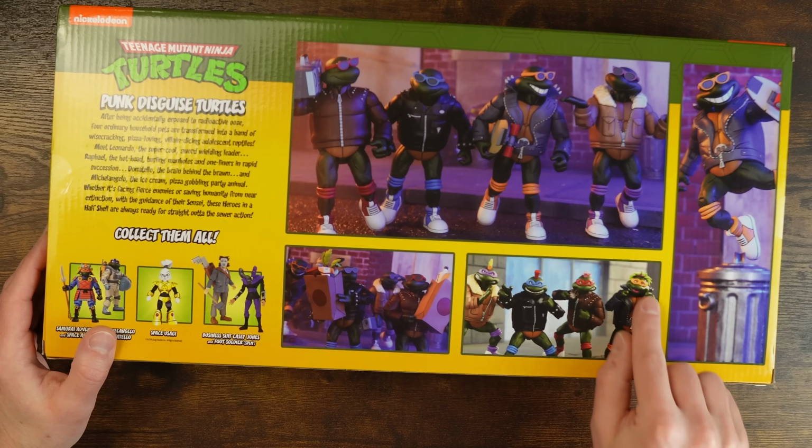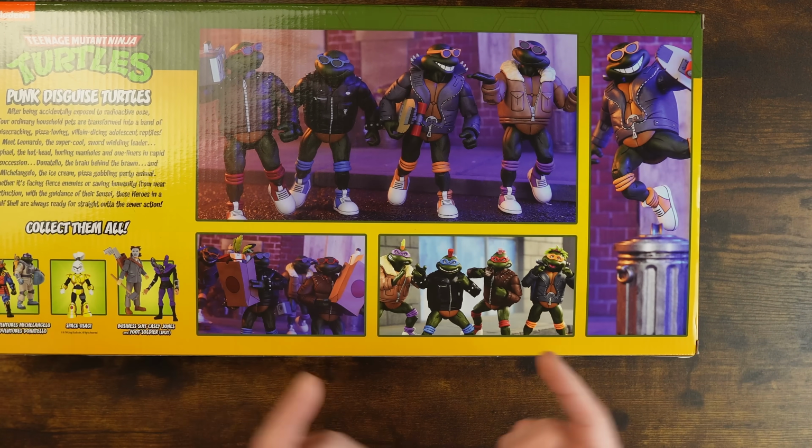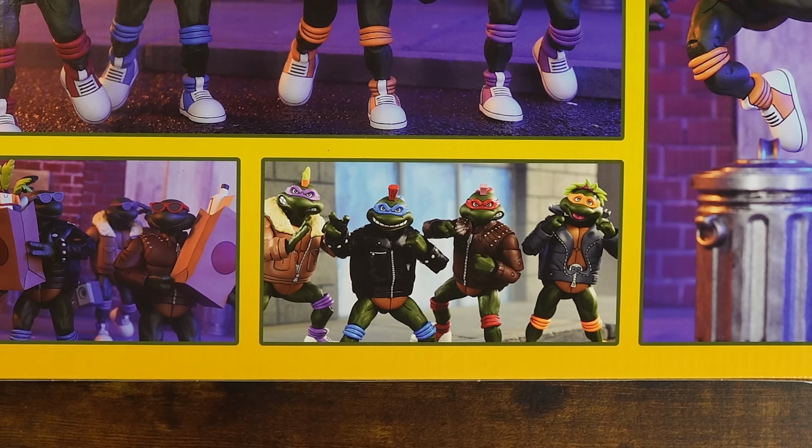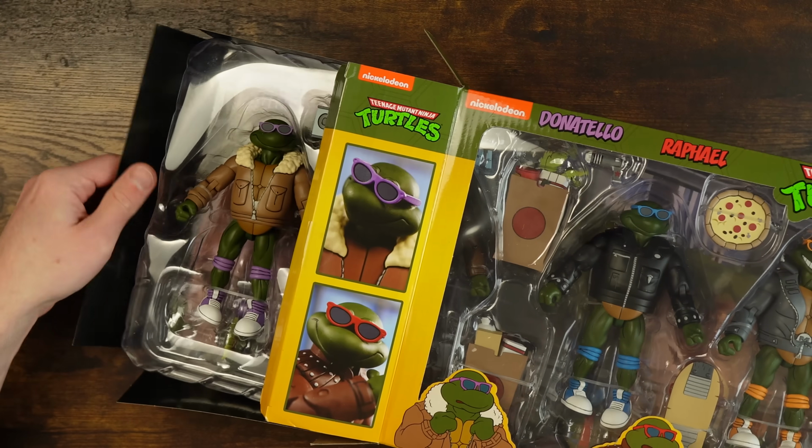You get alternate heads in here. You get some punk styles. We're now into the phase of Ninja Turtle collecting that is from a very specific scene for a few seconds, and then even further into the series for a few seconds more. Let's open it. Slide out that sweet goodness.